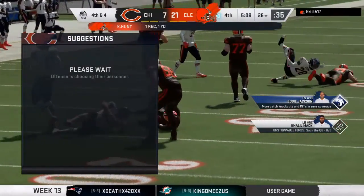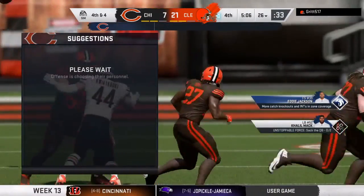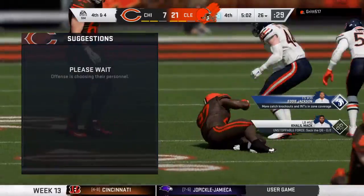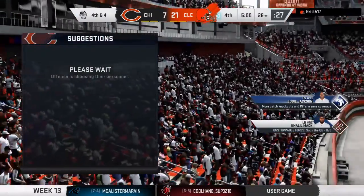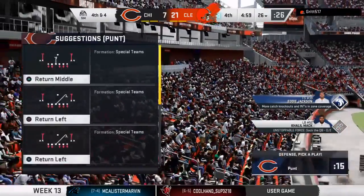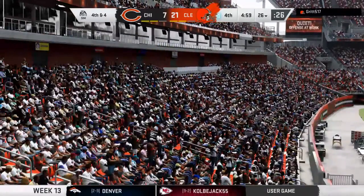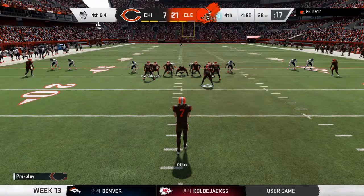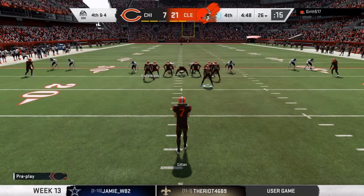Instead of throwing it downfield, Charles, they just tried to dump it underneath there. You like the call? I do. I think it's a high percentage play because you get the completion, and what you're counting on is your back to use his legs and his elusiveness to make people miss and pick up the first down. In this case, it didn't happen. Here's Jamie Gillen now as he's on to punt for Cleveland.